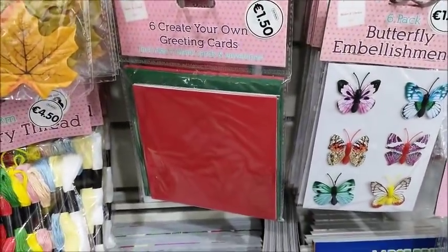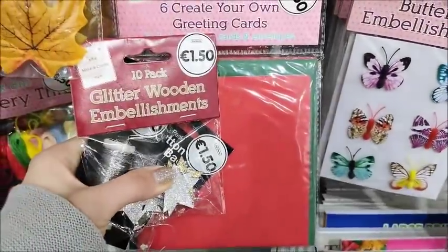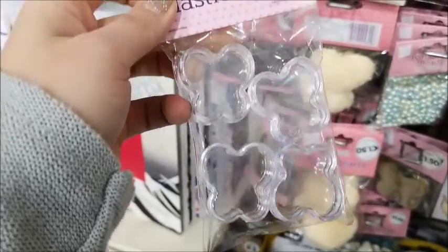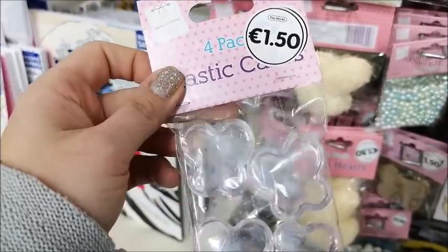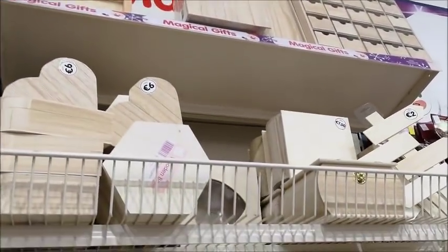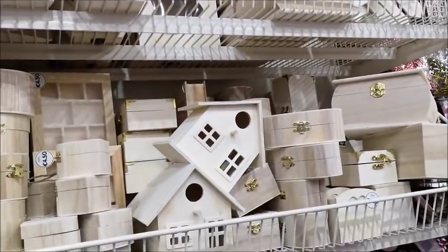Card blanks. I may actually need those. I'll take that for Christmas. Card blanks. I like those too. They are boxes. Not too sure for what, but also for girls' gift ideas. Something is in my mind, but I'll take it. And look at those blanks, all wooden, beautiful. What would be a box like that? They're all nice, too nice.